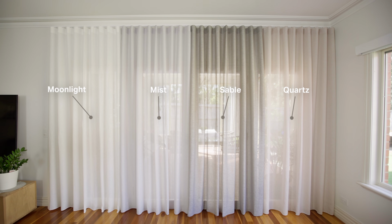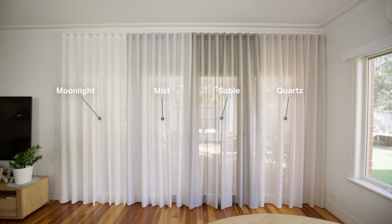It's a beautiful textured, coarse, woven linen look sheer. It's 100% polyester. It's one of Warwick's biggest selling fabrics. It's been around for years and years, and I'm sure it will be for years into the future. It drapes well, a great range of colors.